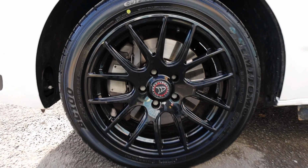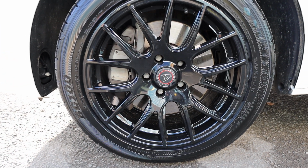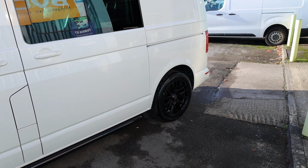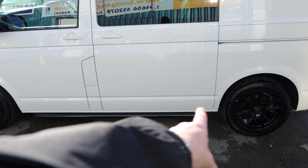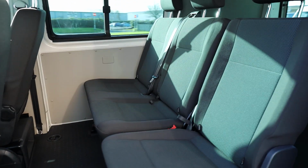We've also got the very nice gloss black 18-inch Wolf Race alloy wheels, which have all been freshly refurbished, and we've got four brand new tyres as well on this particular van, so you've got nothing to worry about there. And you've also got these lovely black sidebars as well. Let's open up the side loading door and have a look at those Kombi seats that we mentioned.